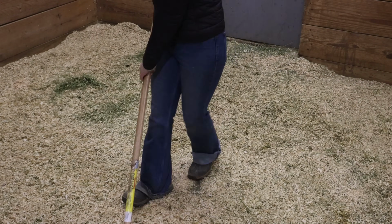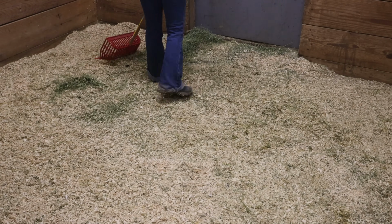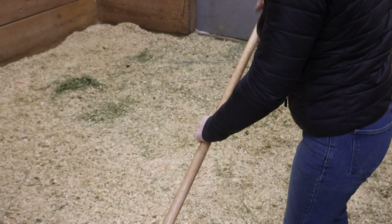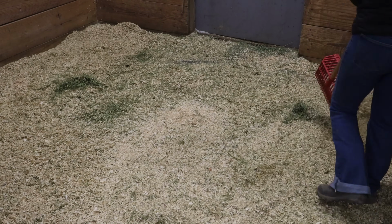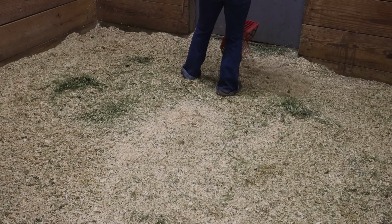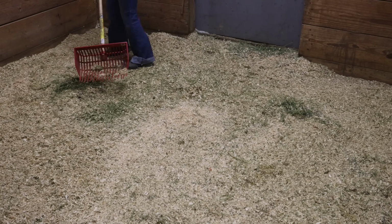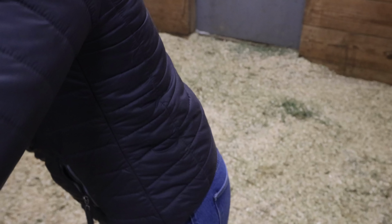And I kind of take out some of the alfalfa from the night before that he left on the ground just because it's a little gross. I don't want him eating alfalfa he's used the bathroom on. So I get that out and just keep working on this stall, trying to make it really, really clean and make sure I don't miss anything in here.